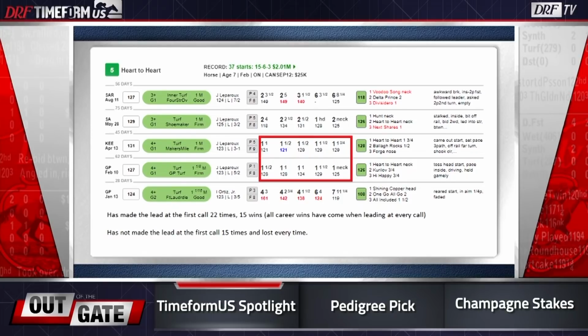In his career, he's made the lead 22 times, and he's won 15 of those races. In fact, all 15 of his career wins have come going wire to wire, where he's led at every call. But that also leaves 15 times where he has not made the lead. And in those 15 races, he's been beaten every time. Some he's run better than others. He's had some close seconds, but he's yet to find a winner's circle where he's not able to set that early lead.